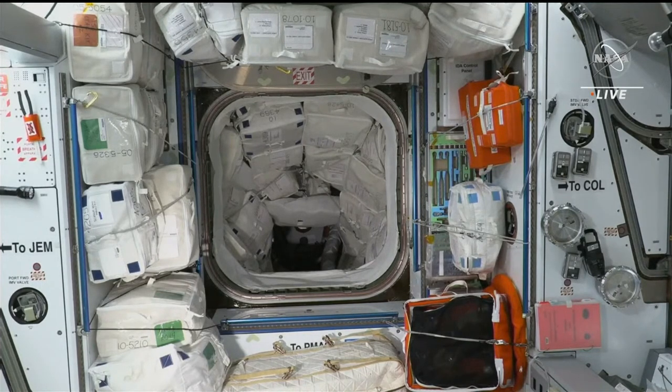Endurance, SpaceX on the Big Loop, you have a go for hatch opening per the decal, followed by the remaining actions in procedure 4.400, section 6. Big Loop, Endurance copies go for hatch opening and then the remainder of section 6, 4.400. Good read back. We're monitoring here on the ground.